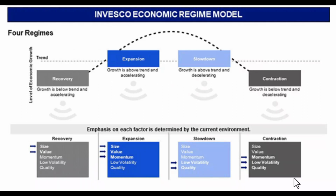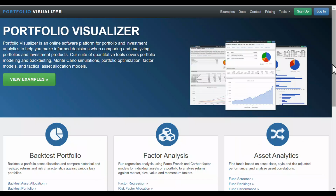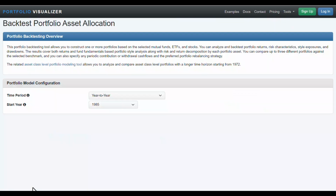Depending on which stage of the economic cycle we are in, the fund overweights 2 to 3 of the 5 factors. The bottom of this slide shows that in an economic recovery phase, the fund would emphasize size and value. When the economy moves into an expansion phase, the fund would add stocks that ranked high in the momentum score along with size and value. Currently, where we are now in the economic slowdown, the fund should be invested in companies that scored high in quality and low volatility. Using portfoliovisualizer.com, we can check and see how this OMFL fund has compared in performance to the standard Russell 1000 ETF.